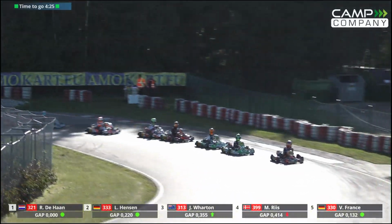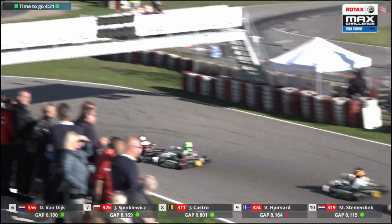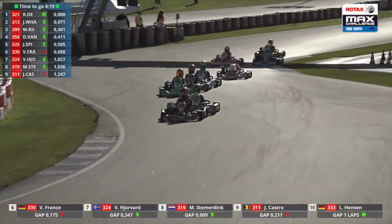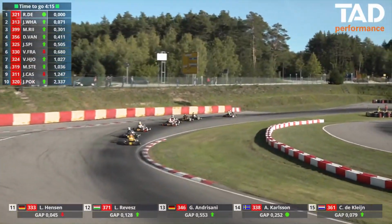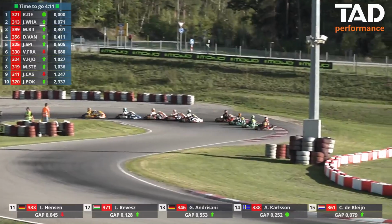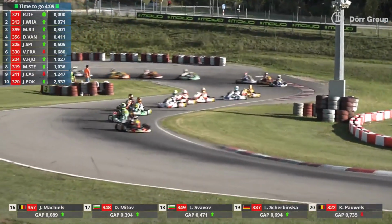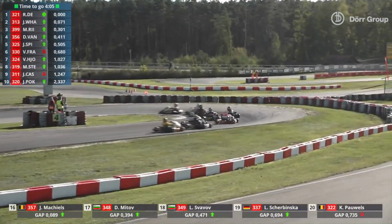This is absolute dynamite driving at the front of the field. What great control and display by our youngest competitors in this championship, as Wharton's trying to swarm all over the back bumper of De Haan, going through a little bit of a tap from behind by the Aussie. The slightest amount of contact. 4 minutes and 8 seconds to go on the clock. It is still De Haan.